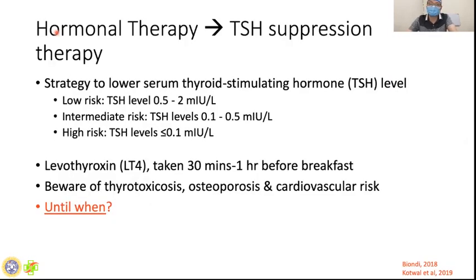So next we talk about the TSH suppression therapy. Hormonal therapy using levothyroxine is employed to suppress the TSH level. High TSH level would feedback our brain to release more thyroid-releasing hormone, which would proliferate any thyroid remnant. The pills are best taken in the morning before breakfast, which could impair its absorption. And ongoing therapy needs maintenance on its efficacy using the TSH level, and we must be aware of the side effects.